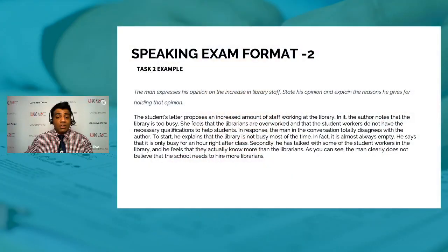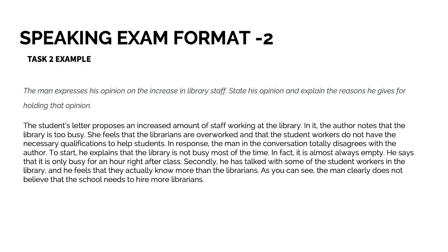this is task 2. So the man expresses his opinion, and he is holding that opinion. So you're giving the opinion. I've not mentioned the task here. This is just the answer. So here it says an increased amount of staff working in the library, and it is actually using the same format. And here you see in the middle it says he totally disagrees with the author. So again, you're having two discussions here. You have a student and you have somebody else, and they agree or disagree, and then you mention that.